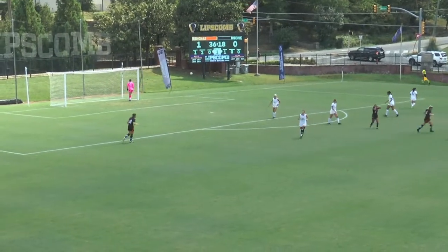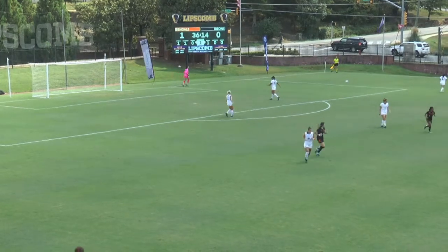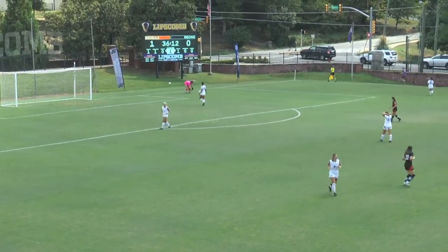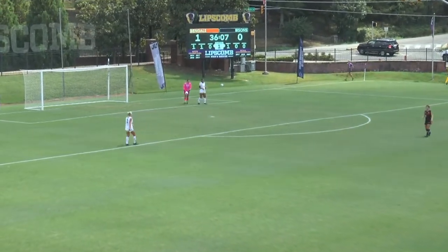And an ambitious kick from Kaylin Buchanan, the sophomore from Colorado. Looked like an attempted goal, but ended up wide right. And Graham will take the goal kick.